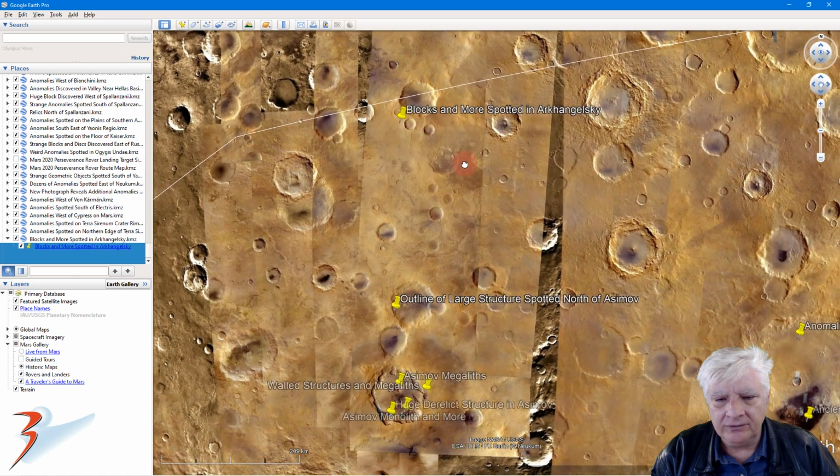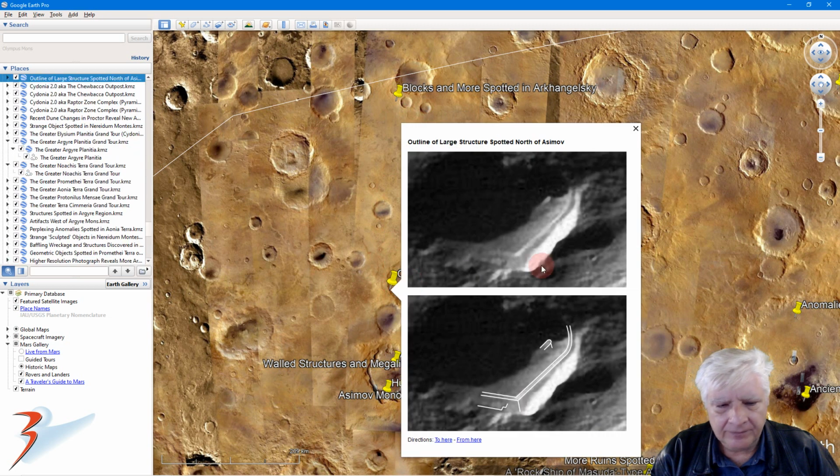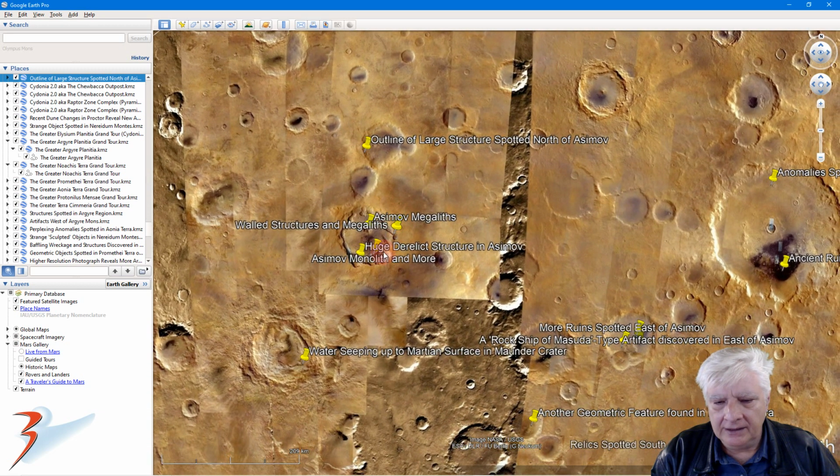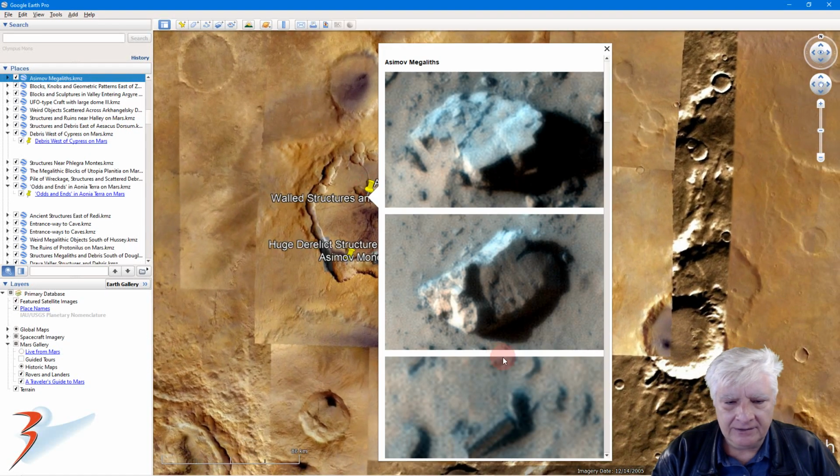Let's shoot off to this site to the south, about 300 kilometers to the south. This is where my friend Saturn Arc found this object that looks almost like a ship. Check out the outline over there. That's about 300 meters long. And then we're in Asimov. Let's check these anomalies out.